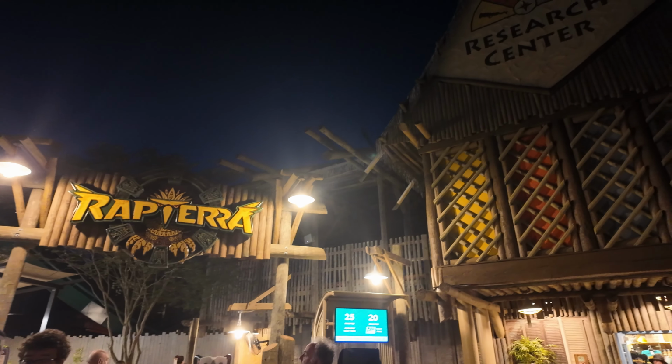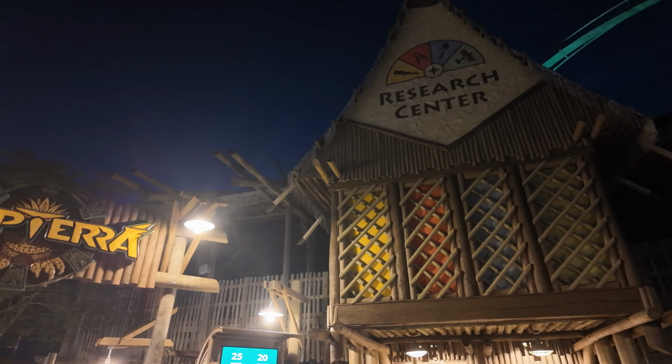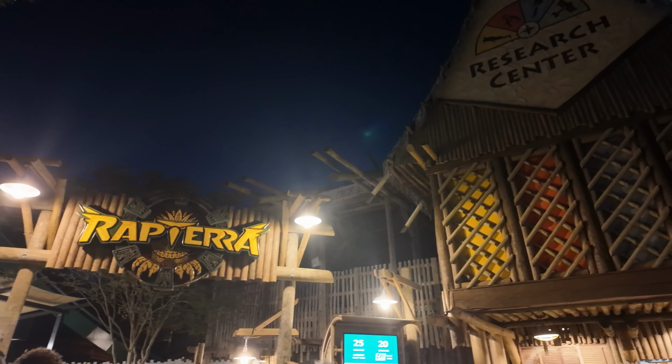Good to be back here at Rapterra, their brand new launched wing coaster.